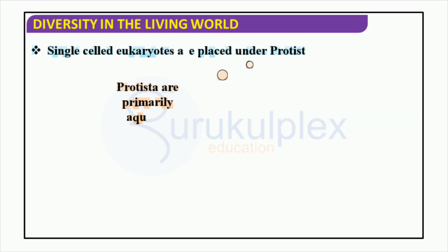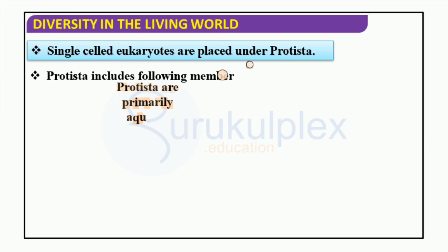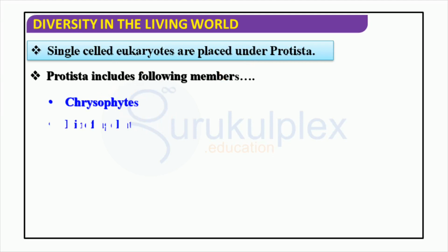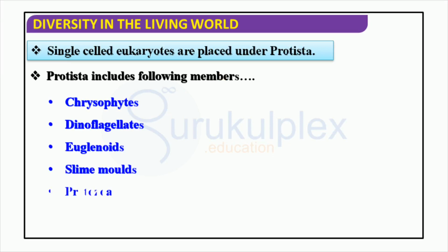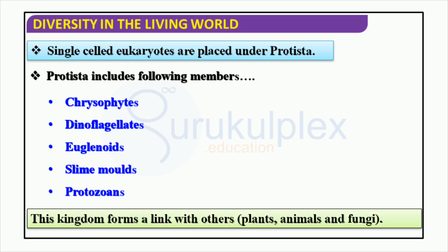Protista is a kingdom that includes single-celled eukaryotes, primarily aquatic members such as chrysophytes, dinoflagellates, euglenoids, slime molds, and protozoans. It serves as a bridge between the other kingdoms of plants, animals, and fungi, an important piece in the puzzle of the biological classification system.